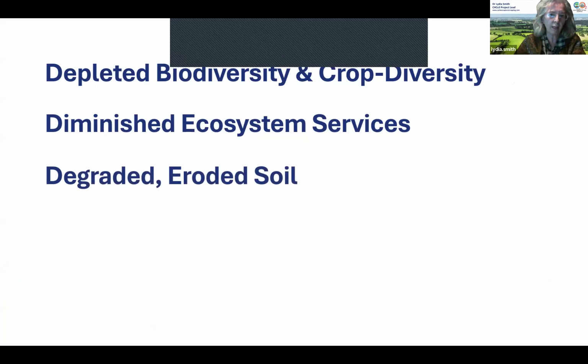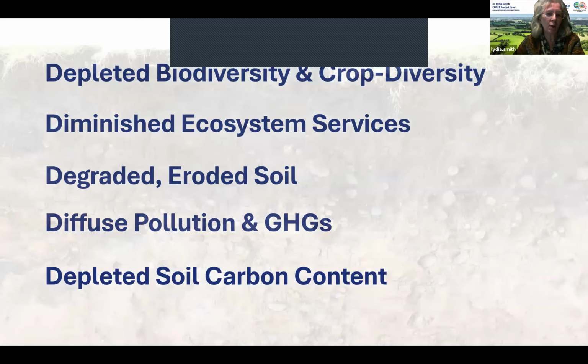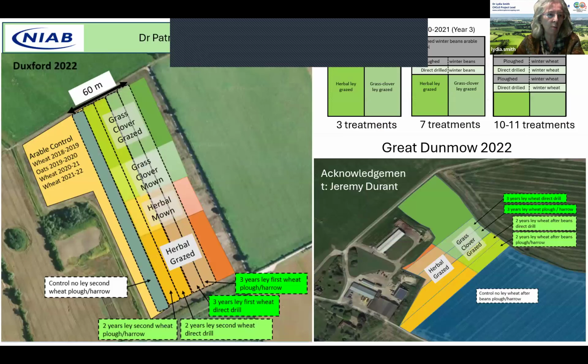I think that one of the things that we really worried about in this project and others that have come after are all of the things that could be happening to the soil, and listed there really are all of the possible negative outcomes we could have from an excessive input system. But I think probably soil carbon content is one of the things that I've really chased over the last few years. So I'm probably going to concentrate on that a little bit more.